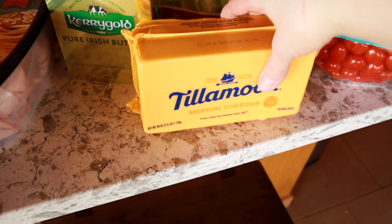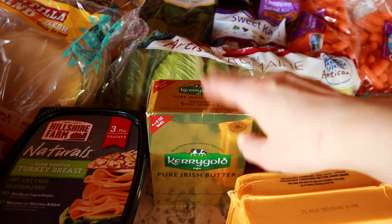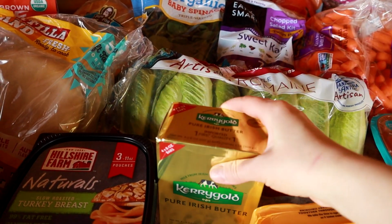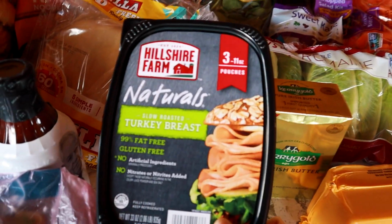And then I have some cheddar cheese and some Kerrygold butter. We go through a lot of this in our house. I love that this is from grass-fed cows, so it's healthier butter. And then we have some turkey lunch meat. We go through a lot of lunch meat in our home because for lunches, we generally will have some lunch meat and some slices of cheese with some raw veggies.